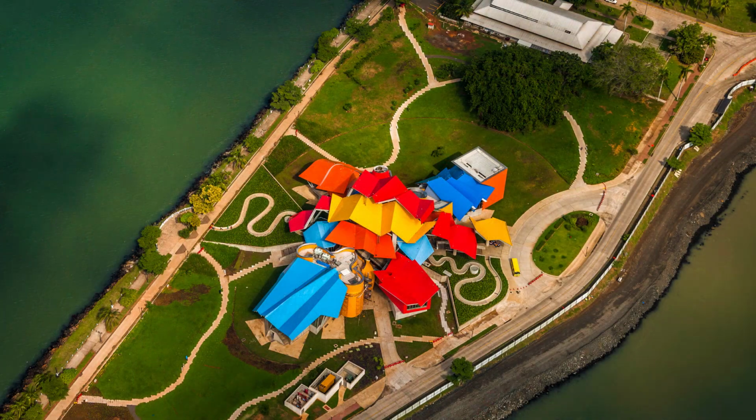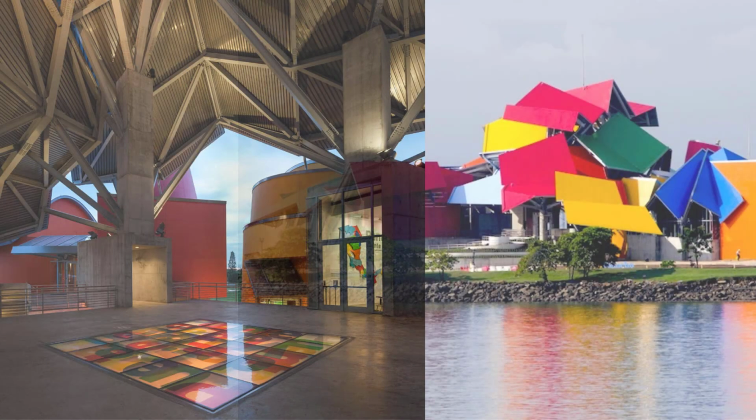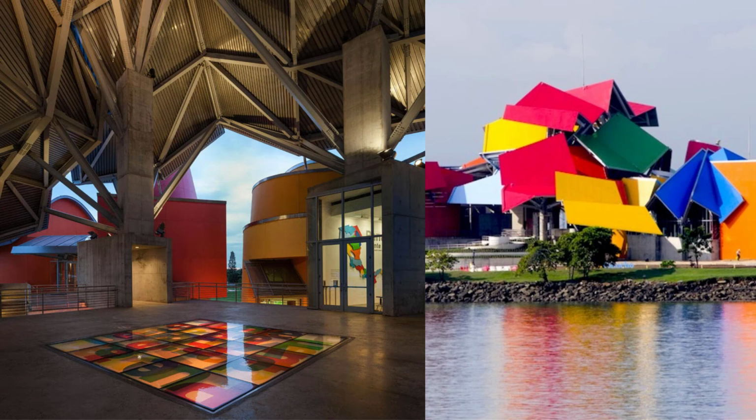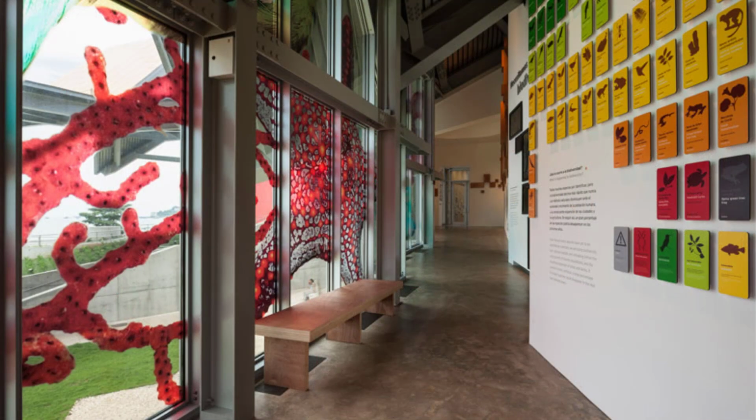Ninth, Biomuseo in Panama City, Panama. As Gehry's first project in Latin America, the Biomuseo is a 43,000 square foot ecology museum that features his signature style with its crumpled roof line. The use of reds, greens, and other bold hues was chosen to represent Panama's diverse flora and fauna.